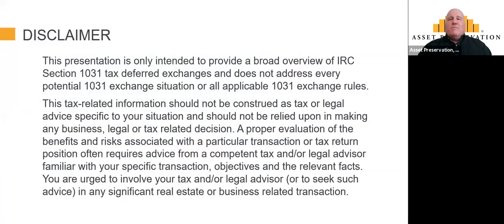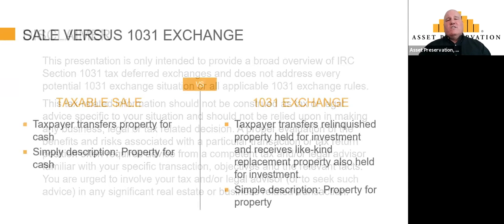And right off the bat, please look at the disclaimer. We can't cover everything in a short presentation, so please review your unique facts and circumstances with your tax and/or legal advisor to get their input and their tax advice.